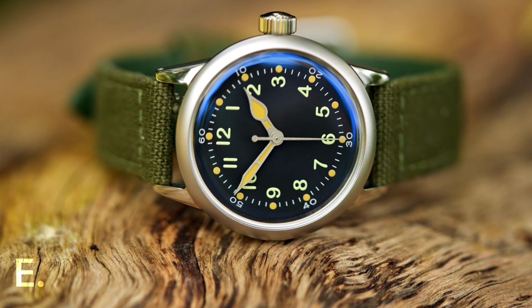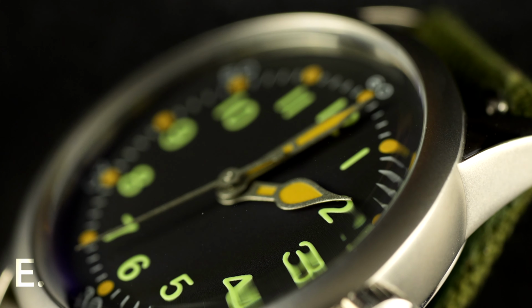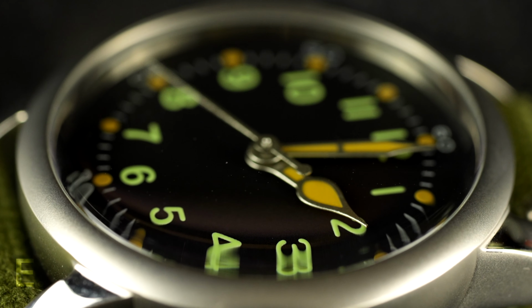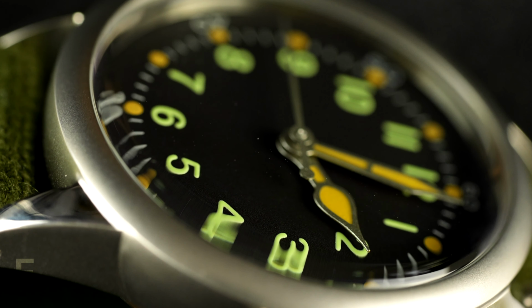Covering the dial is a double-domed K1 mineral crystal. You could argue that this is a step up from the acrylic of the original, but it would have been better to see sapphire glass here. That said, I believe the price of this 32 is going to be extremely competitive, since after all, the slightly larger ones already for sale would only set you back just over $200, and that's considering 5% of your money goes towards veteran organizations, according to the website.